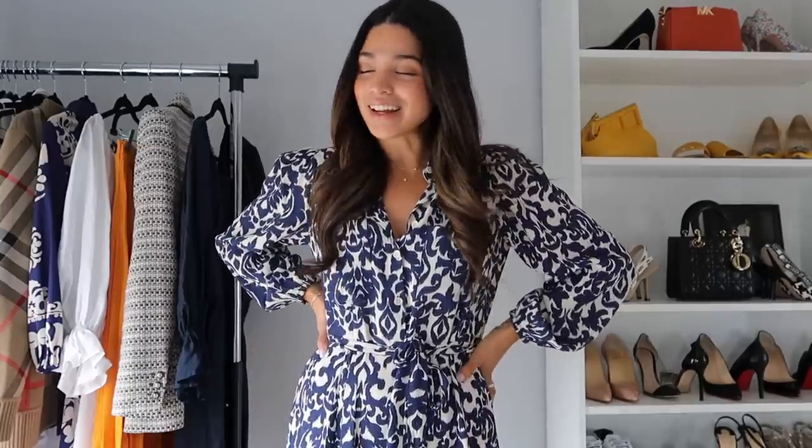But anyways, let's get into this shopping my wardrobe summer edition. I am starting with the dress that I am wearing because I felt so beautiful in it that I had to wear it. This is a Zara dress. It is a midi length dress in this beautiful kind of navy and white pattern.